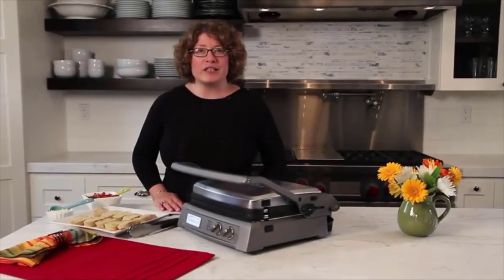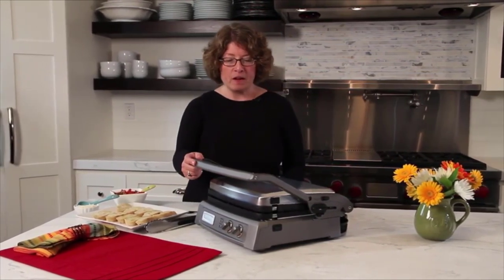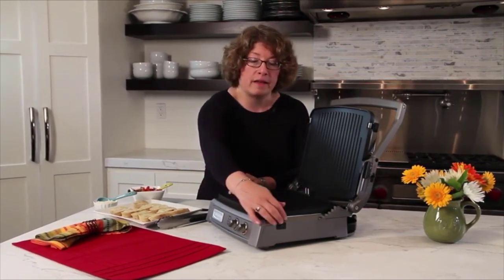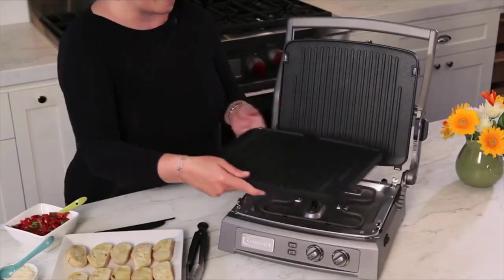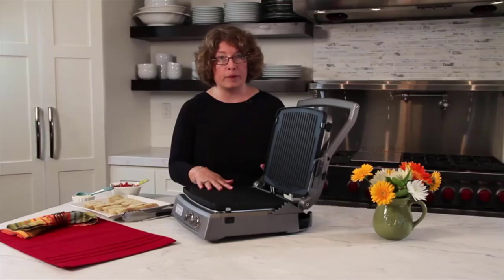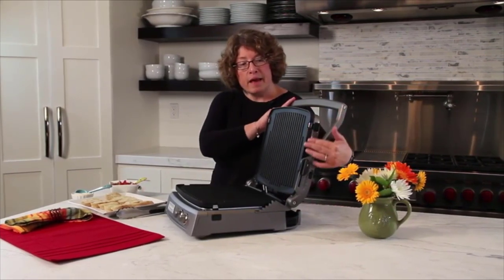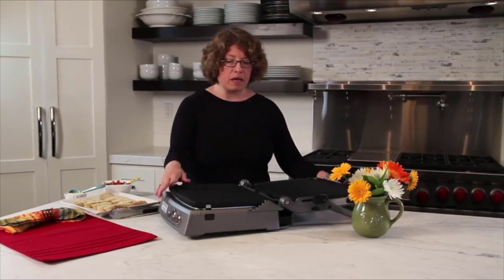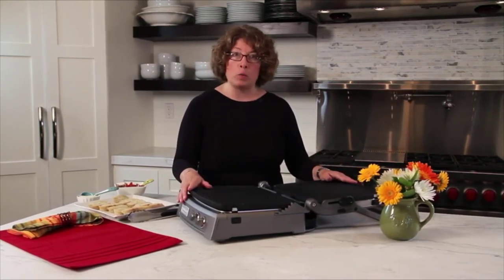This is the Cuisinart Griddler Deluxe, and it has lots of added new features, and I'm going to show them to you now. First and foremost, it's a more generous size. It has, like our other Griddler, removable dishwasher safe and reversible plates. So you can actually grill, you can griddle, you can also use it as a panini press. I'm going to show you the other thing that you can do with this: you open it all the way and it can become an open wide grill. And then if you use the flat plates, an open wide griddle.